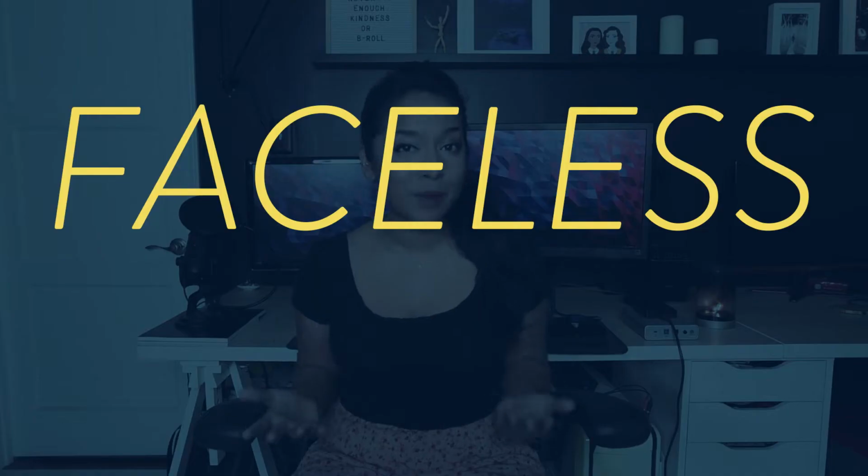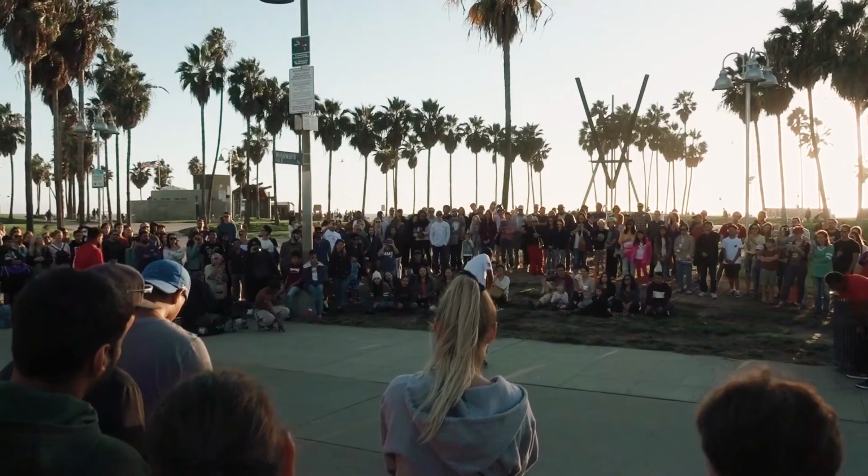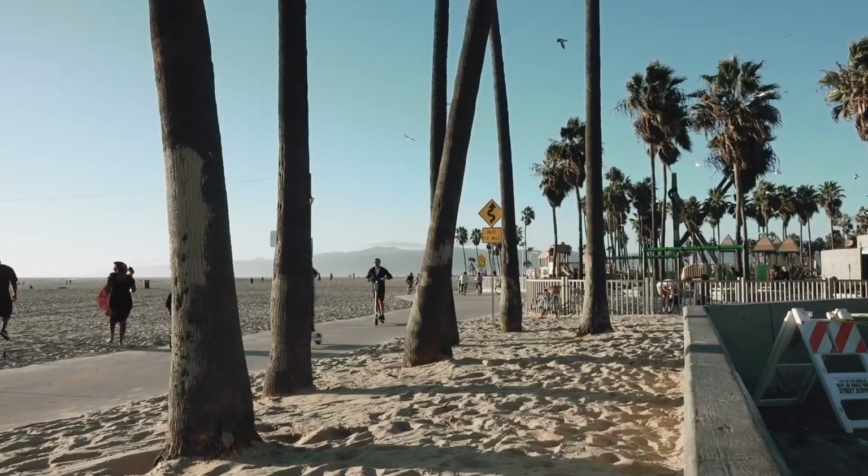A while back my friend Ken was in town and you can't get two photographers together without shooting something, so we decided to take on a photo challenge, faceless portraits. We wanted to try shooting portraits using creative ways to obscure the face, which made us rely a lot more on poses and composition to tell the story. Here's what we got.